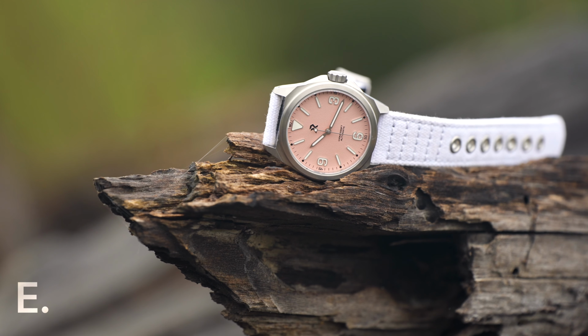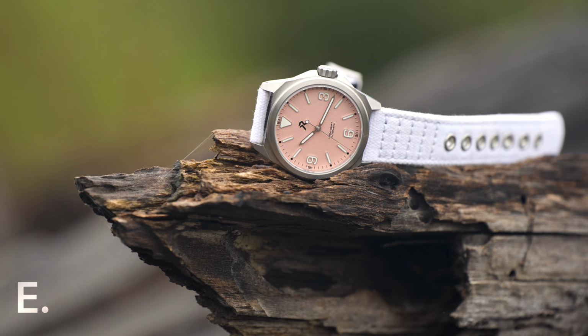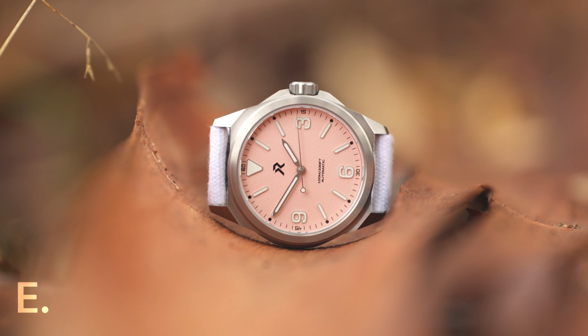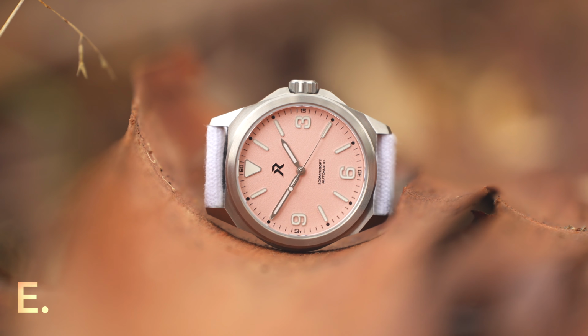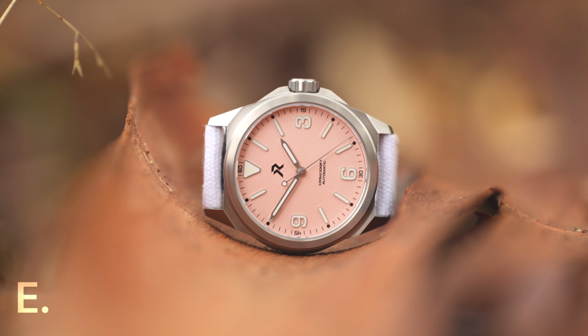RZE applied what they call their Ultra Hex coating, which takes it up to 1200 Vickers in hardness. That's around 4 times tougher than most stainless steel watches, so it should hold up very well to everyday wear. You certainly get an impressive amount of technology here for what is, objectively, in the watch world, not a lot of money.